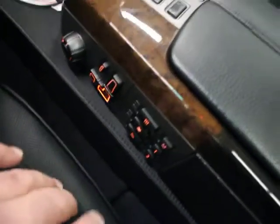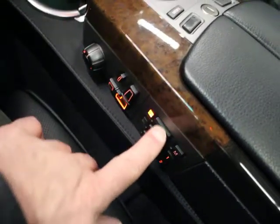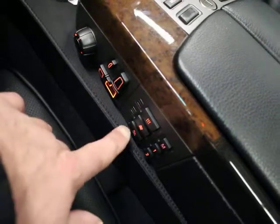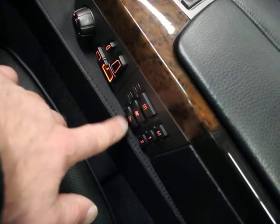So center console. Your seat adjustments are here, so this is old school BMW. The top is heated, the middle is ventilated, so you can see that illuminates the fan, and the bottom is massaging. The wave is typical for this generation. In other series, it's on the door panel.